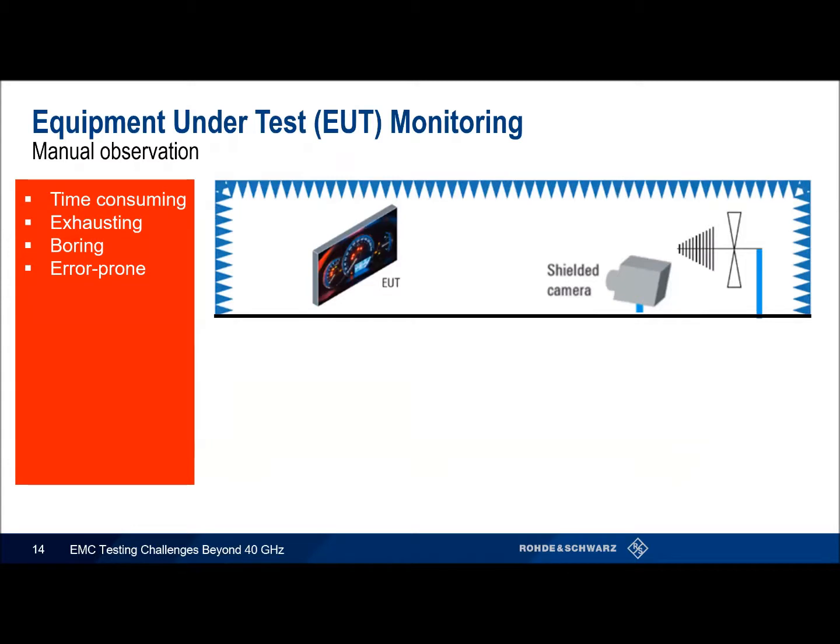I had some fun with it with Waldo on the last slide. I'll bring it down into the EMC world now. Like I was mentioning, you might take a device or equipment under test, like a dashboard, into an EMC chamber. You have a camera and antenna, and you're doing a susceptibility test.